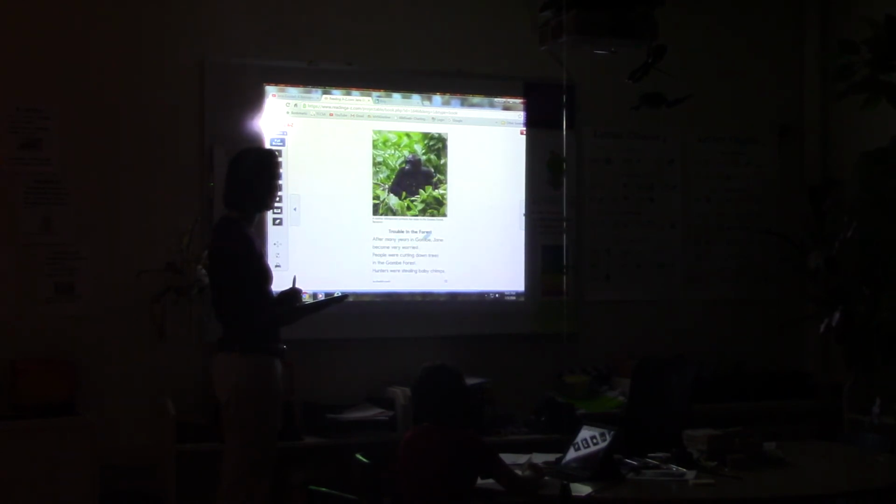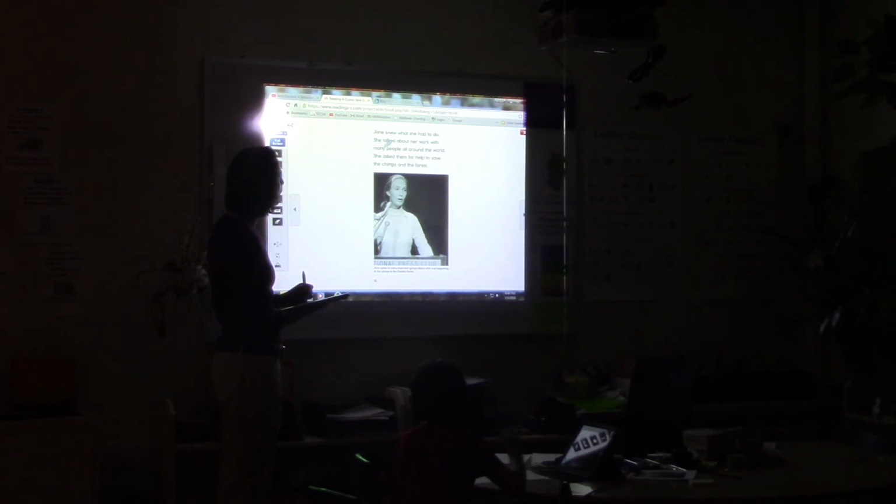Trouble in the forest. A mother chimpanzee protects her baby in the Gombe Forest, Tanzania. That baby right there. After many years in Gombe, Jane became very worried. People were cutting down trees in the Gombe Forest. Hunters were stealing baby chimps. Jane knew what she had to do. She talked about her work with many people all around the world. She asked them to help to save the chimps in the forest.